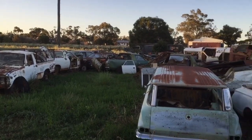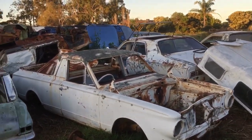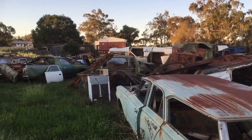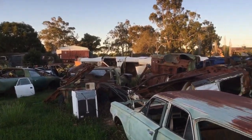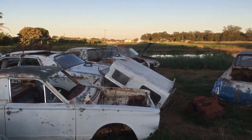And this is Al's joint. You would have seen it on some of the other videos. There's quite a bit of gear laying around. It's the Sherwood capital of central western New South Wales, I think. There's quite a few of them laying in the piles. And some other stuff.